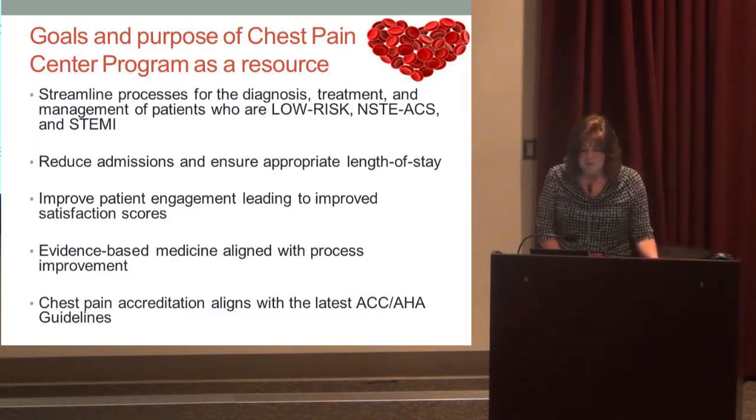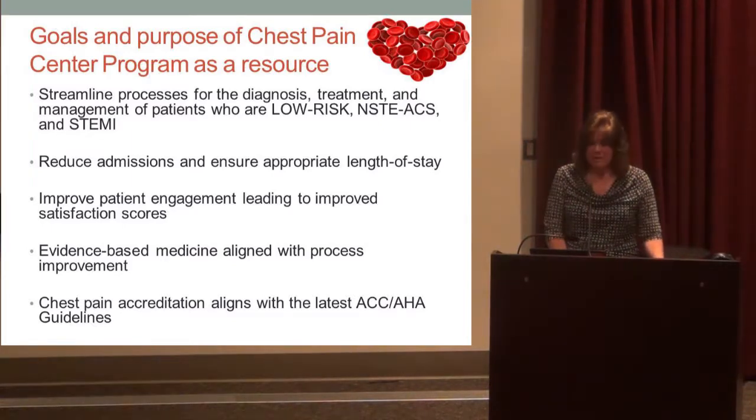We want evidence-based medicine aligned with process improvement, and all our chest pain accreditation processes and algorithms align with the latest ACC and AHA guidelines. If you have all these things in place, and believe me, they evaluate every second and everything you have, then you can be a chest pain center. So it's a big process. We want to make sure we keep this streamlined and everybody's on board with all of this.